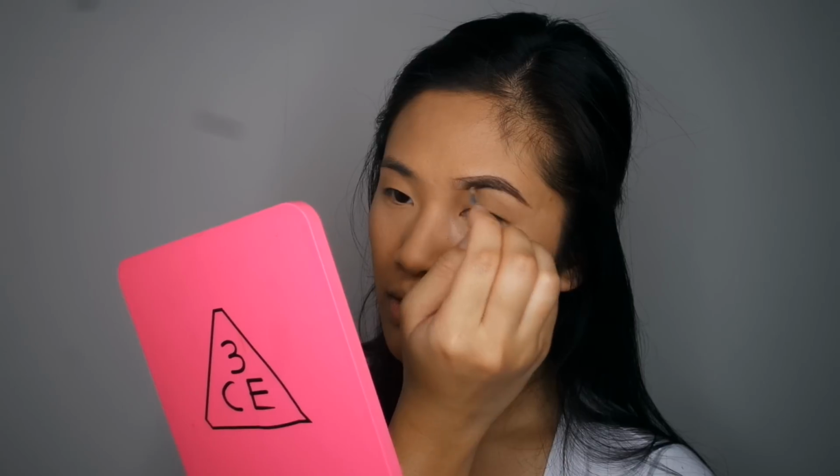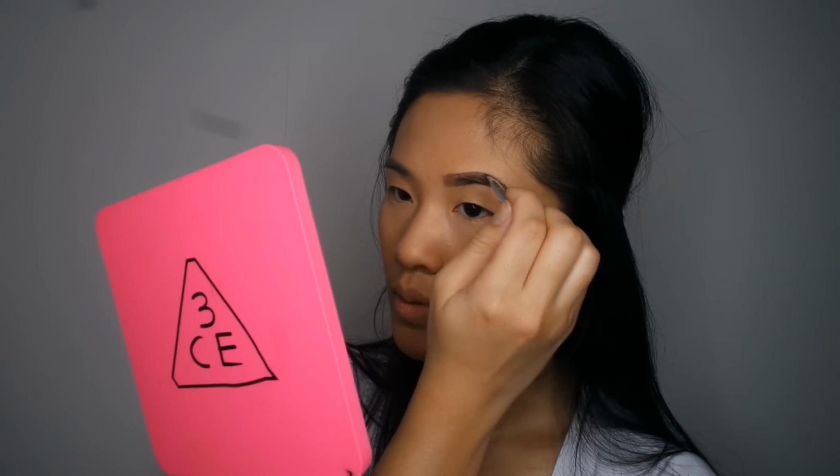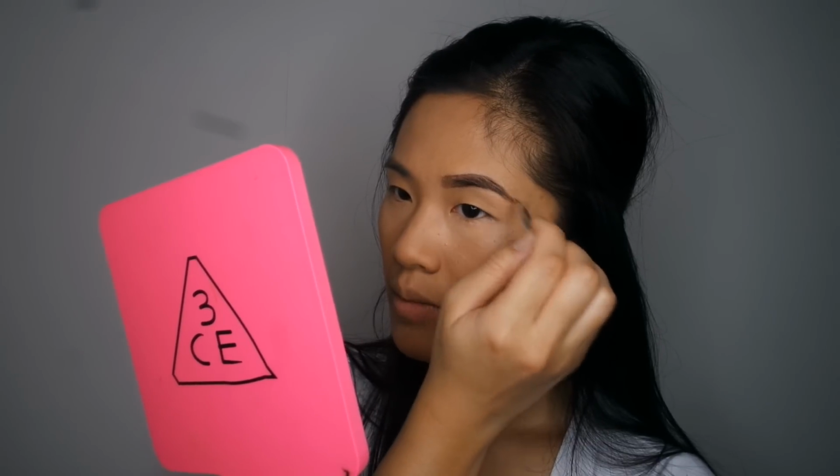Oh my god guys, it's so much easier using this brush to fill in my brows. It took me such a long time to learn how to do my own brows. But when I do other people's brows, I manage to do them pretty decent. I love doing other people's eyebrows, but at the same time, they are so stressful. Whenever I do my own, it can be a bit of a challenge, especially when I don't wax them.